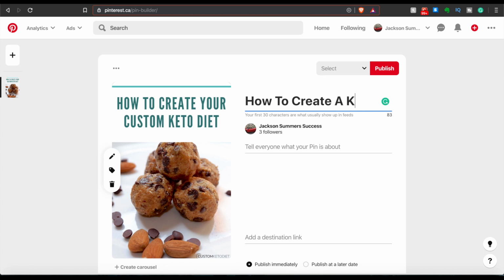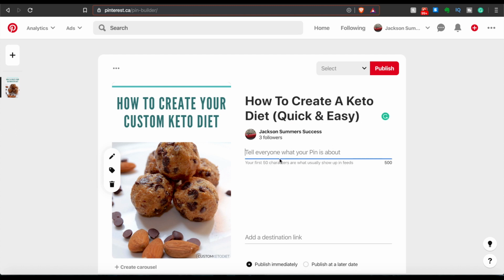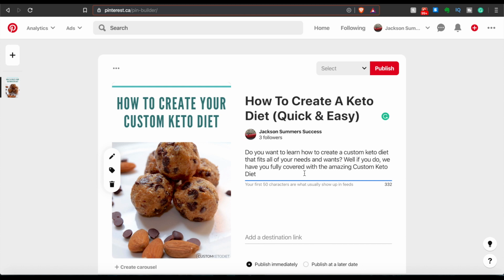In this case, we're just going to use a simple phrase like how to create a keto diet, and then we're going to do quick and easy. There we go. Very simple. And you're going to do a quick description like, do you want to learn how to create a custom keto diet that fits all of your needs and wants? Well, if you do, we have you fully covered with the amazing custom keto diet.